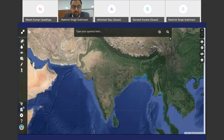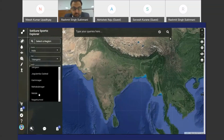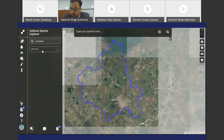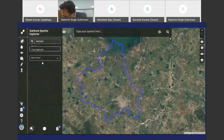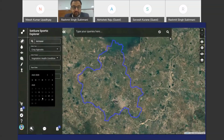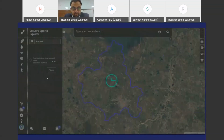Let us access the SatSure Cygnus dataset. The process is very simple. Step 1 is selecting the region of interest. Step 2 is selecting the dataset category. Step 3 is selecting the date range. Step 4 is clicking search and selecting the relevant dataset in the results.